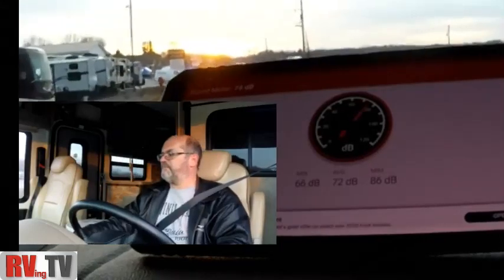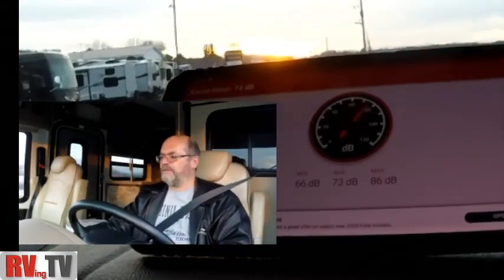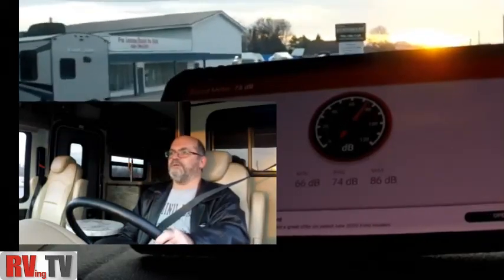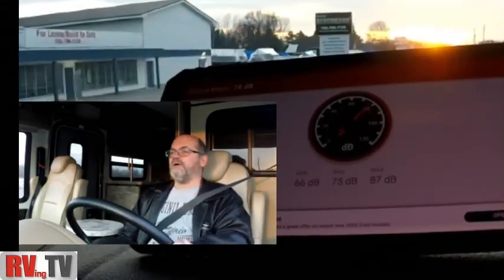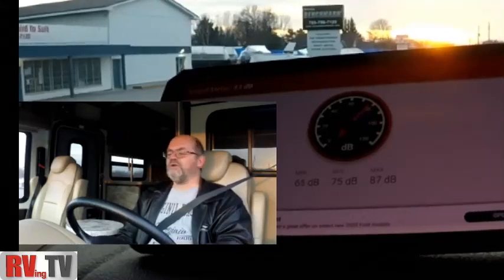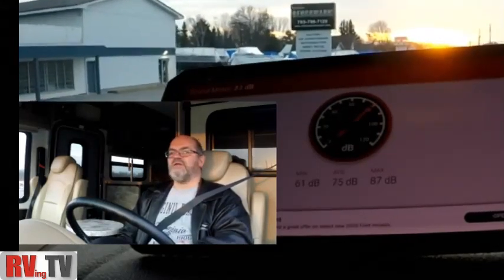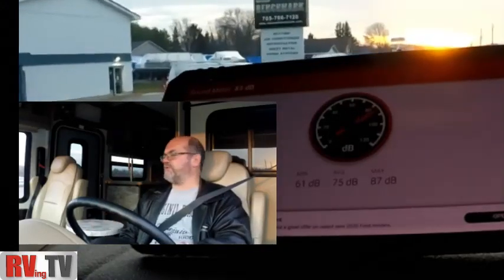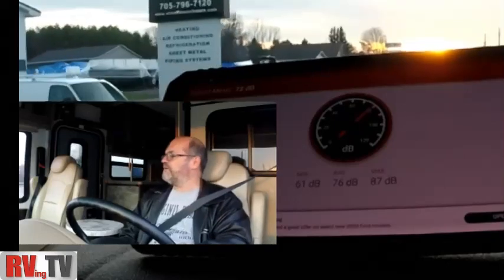We have some speed bumps we're going to come up to here. And there's another set down here. Our second camera has been positioned on our decibel meter so that you can actually see it during the drive. I'll post it in a smaller screen so you'll be able to see it as we're driving.